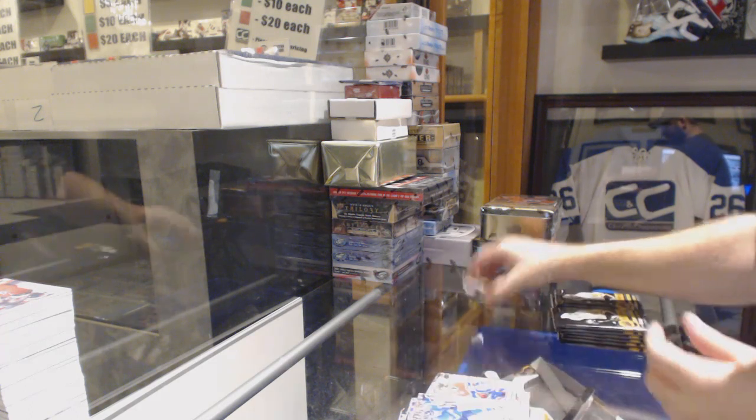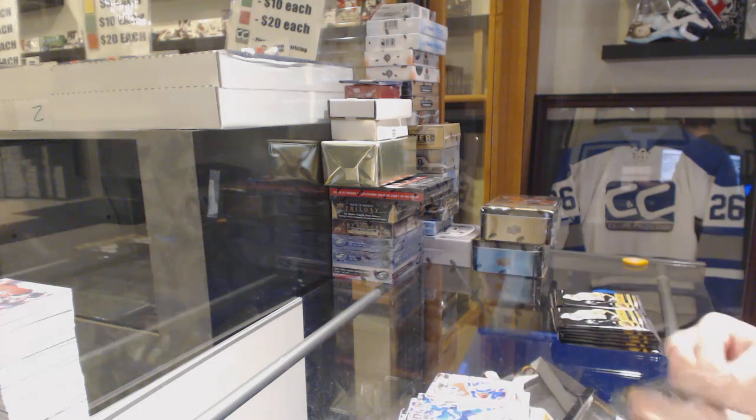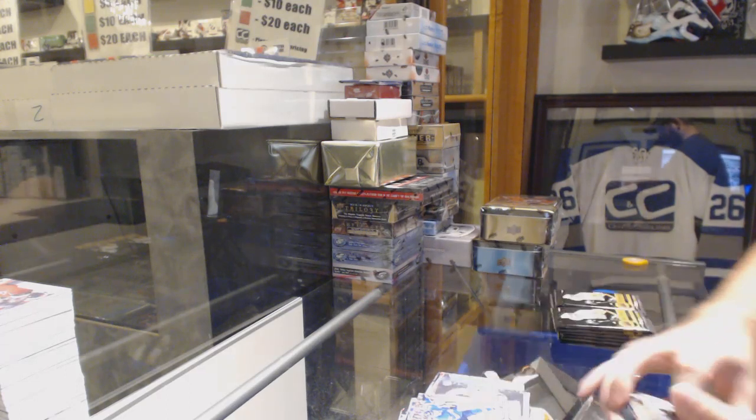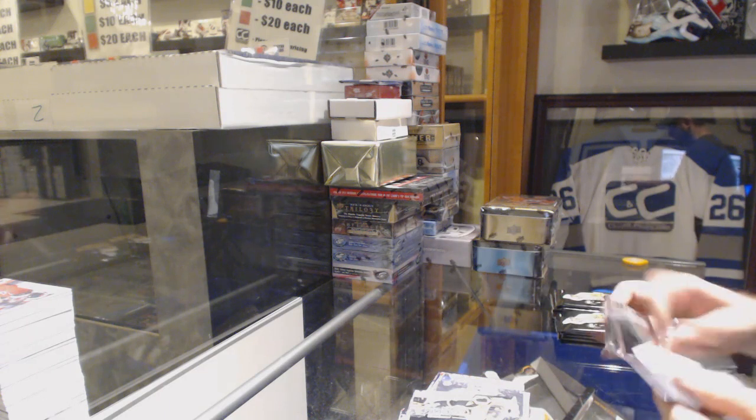30th anniversary of Patrick Roy for the Montreal Canadiens. I don't remember. I don't think so, but I might be losing my mind. Kovalchuk for the LA Kings canvas.